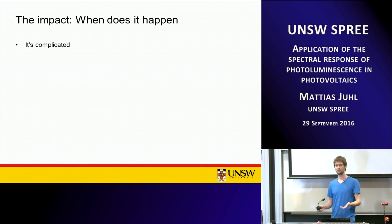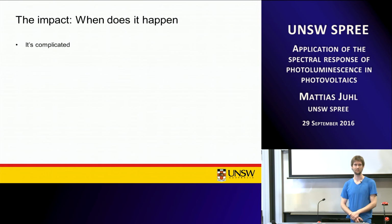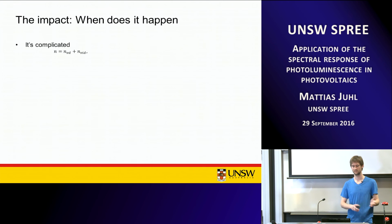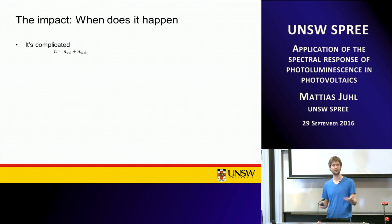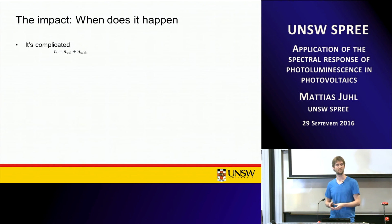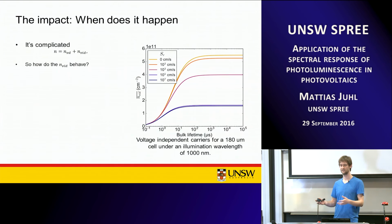So when do we need to worry about them? The answer is always that it's complicated, but we'll see if we can make it a bit simpler. It all depends on this product and what we're trying to measure. We have the total carrier density as a function of voltage-dependent terms and voltage-independent terms, and it's just the balance between them. If we were doing an implied voltage or applied voltage measurement, and our excess carrier density only measured the voltage-dependent terms, then it would be correct, because you always have a signal that's related to the voltage. So that's fine. What we have to consider is, how do the voltage-independent carriers behave? Is there some point where we can just ignore them, or are they constant?